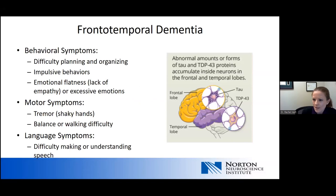So if we think about frontotemporal dementia, this type of dementia is going to be caused by an abnormal amount of a tau protein and a protein called TDP43. These proteins both accumulate inside neurons in both the frontal lobes and the temporal lobes. And that's why we tend to have two different types of frontotemporal dementias.